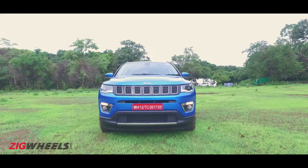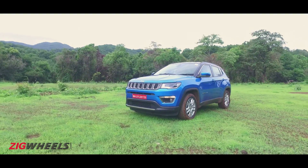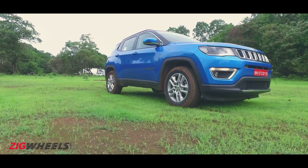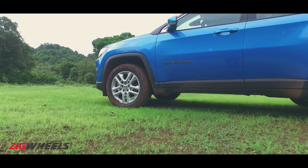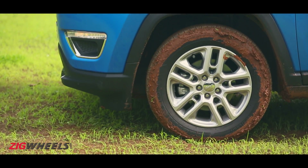When it comes to on-road presence, the Compass has loads of it. It looks like a smaller Grand Cherokee with the squared 7-slat grille and rectangular headlamps. With its kind of design, the Compass looks properly upmarket and modern while also looking tough the way a Jeep should. The Jeep badge on the hood and the name of the SUV on the lower half of the front doors look eye-catching, while the square-shaped wheel arches are a trademark Jeep design.